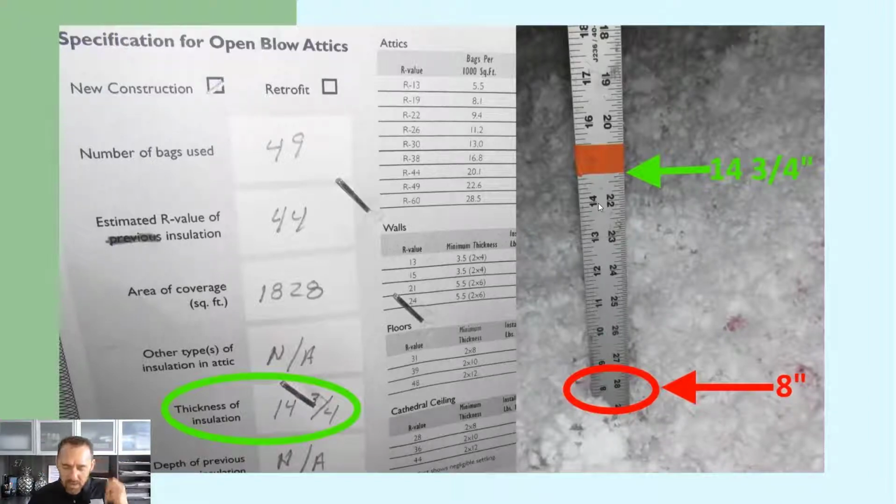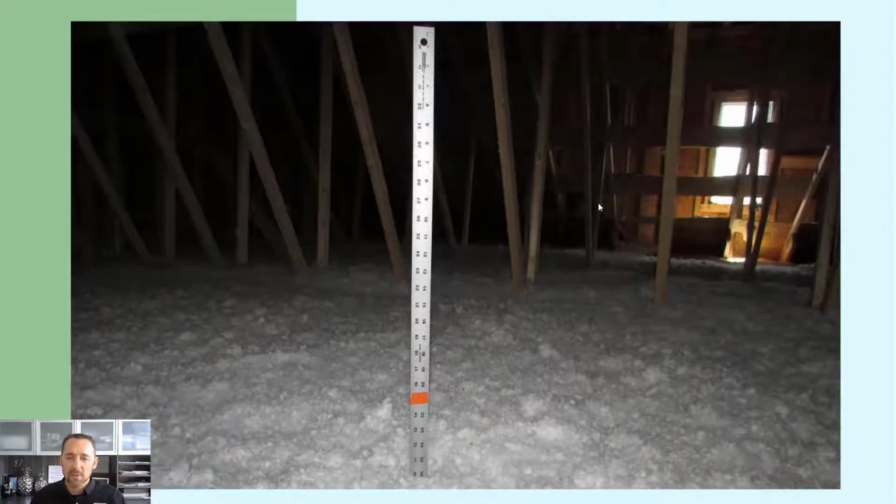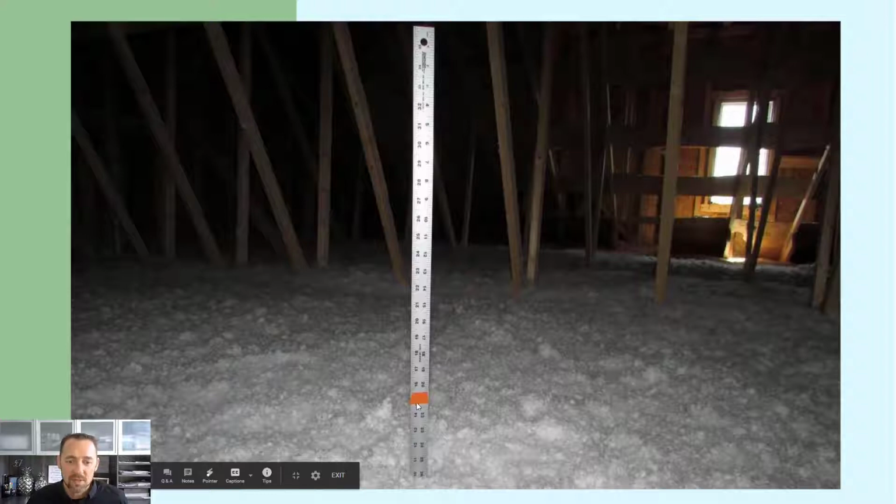And I know you're probably thinking, well, maybe this is just a picky home inspector and he's checking the 1 or 2 areas where it's kind of minimal and the rest of the attic is fine. No, that wouldn't be fair. That's not what we're doing. We're looking at the big sea of insulation. And that's what you can see here. Here's 14.75 inches, and you can see there's less than 10 inches throughout the entire attic space.